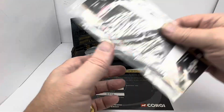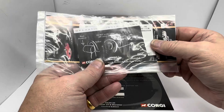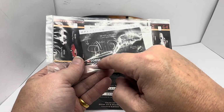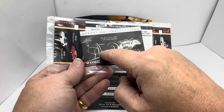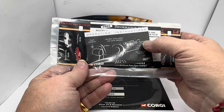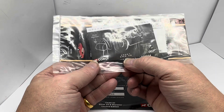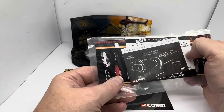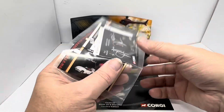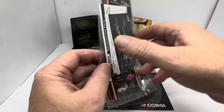But before we look at those, we've got this here, which is the instructions on the model. So it says operating instructions, push headrest down in front of the roll bar. Do not press roll bar, will cause damage. And rockets there. Rockets do not fire. 05001 BMW Z8. So that's the instructions for the operation of the vehicle. We'll have a look at that in a moment. And then of course you've got the flyer with all the other models on, which came with all of the Definitive Collection series.